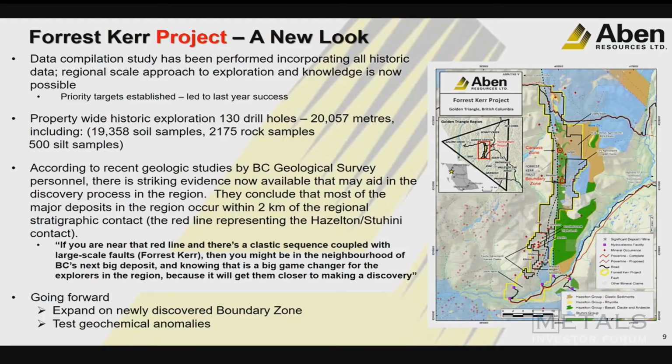As I mentioned, one of the new things to look at is this relationship between the contact of the Stuhini and Hazelton and the Forrest Kerr. I can't read it, but if you can read it, you can see that it's a fairly new theory that the government, the Geologic Survey, has put together to show where the discoveries are. And you got to be within 2 kilometers basically of this Hazelton-Stuhini contact with a major fault type of structure. Boom. You've got an environment that's rich. And for our case, we're looking for hydrothermal systems rather than the VMS style Eskay Creek. It's more along the Pretium lines.